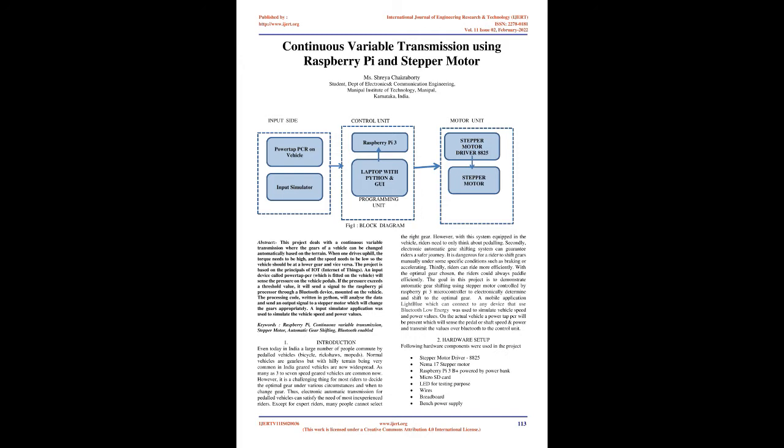Except for expert riders, many people cannot select the right gear. However, with this system equipped in the vehicle, riders need to only think about pedaling. Secondly, electronic automatic gear shifting system can guarantee riders a safer journey. It is dangerous for a rider to shift gears manually under some specific conditions such as braking or accelerating. Thirdly, riders can ride more efficiently. With the optimal gear chosen, the riders could always pedal efficiently.